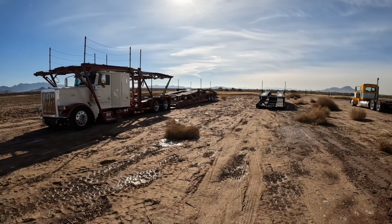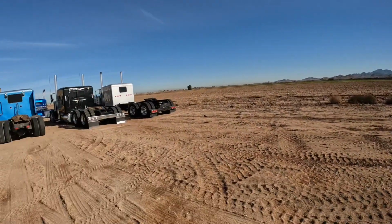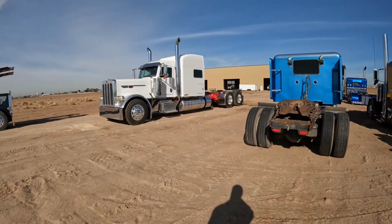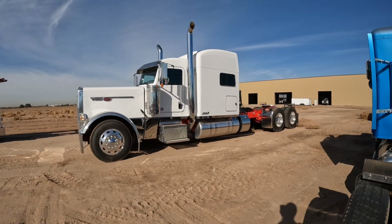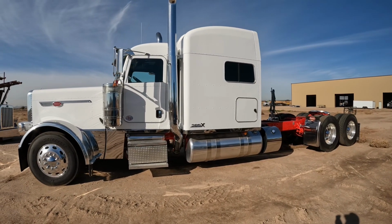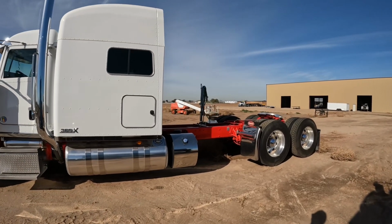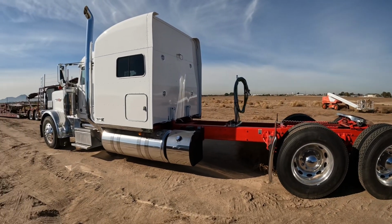We got another rack out back here, another trailer for another car hauler we got. We just put a new hood back on. Same deal. We got a brand new 389X sitting out here waiting to get fully built inside and out. This thing is going to be tricked. This is a sister truck to one we do have in the shop right now that it's getting what I would say a mild build, but really it's getting a lot of cool stuff too. It's just going to be a little more practical than this one.